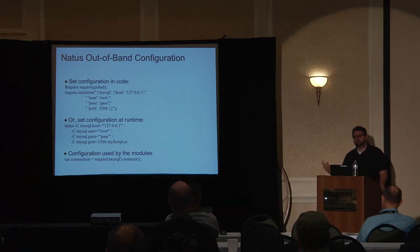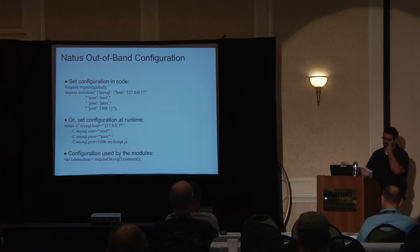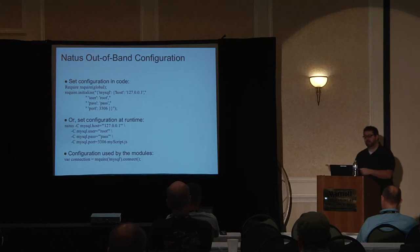Right? So when that script then imports the MySQL module and calls connect, it's just going to connect using this configuration that we've passed it. Anybody have any questions about this?